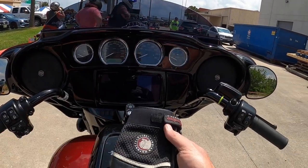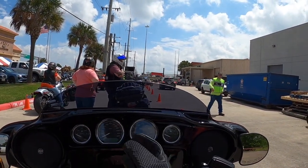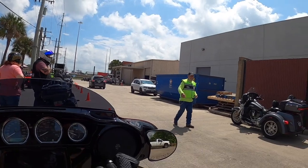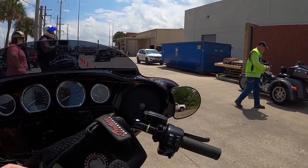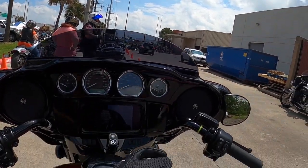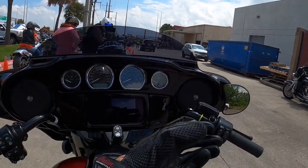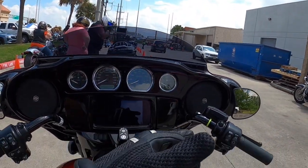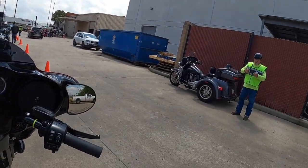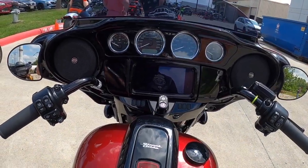Alright, I did the Road Glide Limited. Now I am on a Street Glide. Oh, you got to buy one now. I know, I've got the fever. I'm on the Street Glide 120th anniversary special with the beautiful red paint job. This is a gorgeous bike. Let's see if I can remember how to crank this Harley.